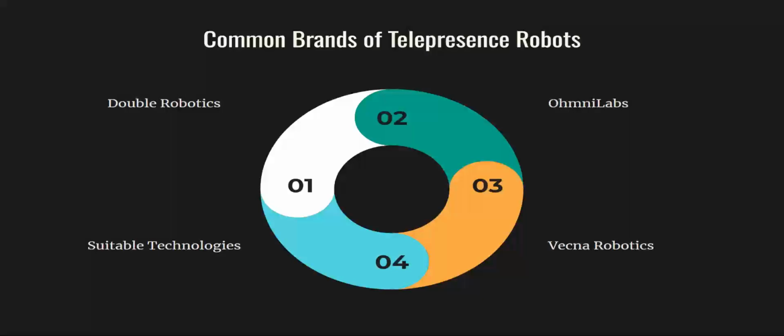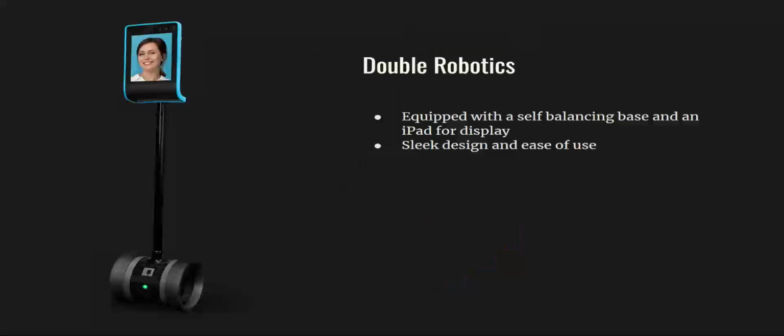So here are the 4 common brands of telepresence robots. You have Double Robotics, Omni Labs, Vecna Robotics, and Suitable Technologies. Starting with Double Robotics, it's equipped with a self-balancing base and an iPad for display, as well as a sleek design that's based on ease of use. This particular robot displayed is the Double 3 by Double Robotics, which has the ability, if knocked over, to completely elevate itself upright because of this base.